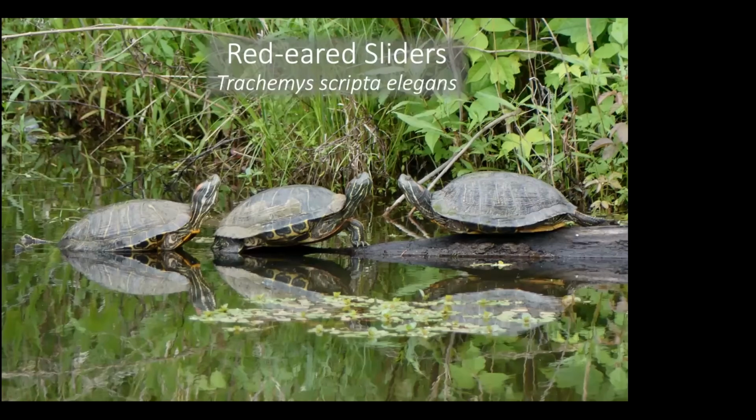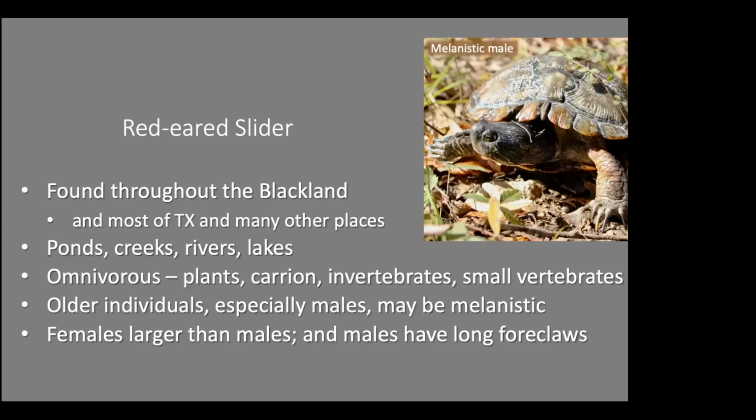So here's our commonest turtle. This is a red-eared slider. This is what they typically look like. You can see they've got the yellowish stripes on the head and neck and the red patch behind the eye. And they're very common. They're found throughout the Blackland and throughout most of Texas, and in fact, throughout much of the world. The pet trade and the food trade has moved these turtles everywhere. And there are places in Asia, in Europe, where they've been released or gotten away, and they outcompete some of the local turtles.